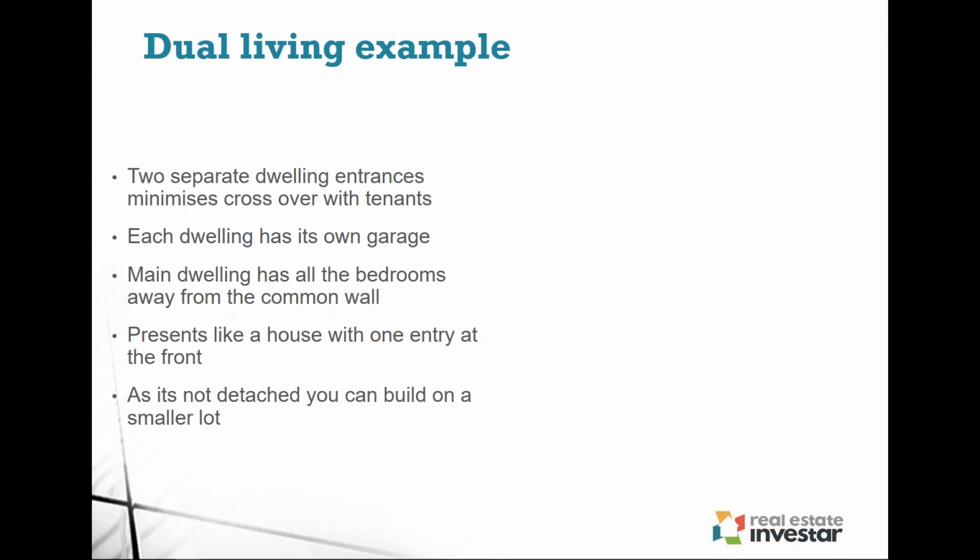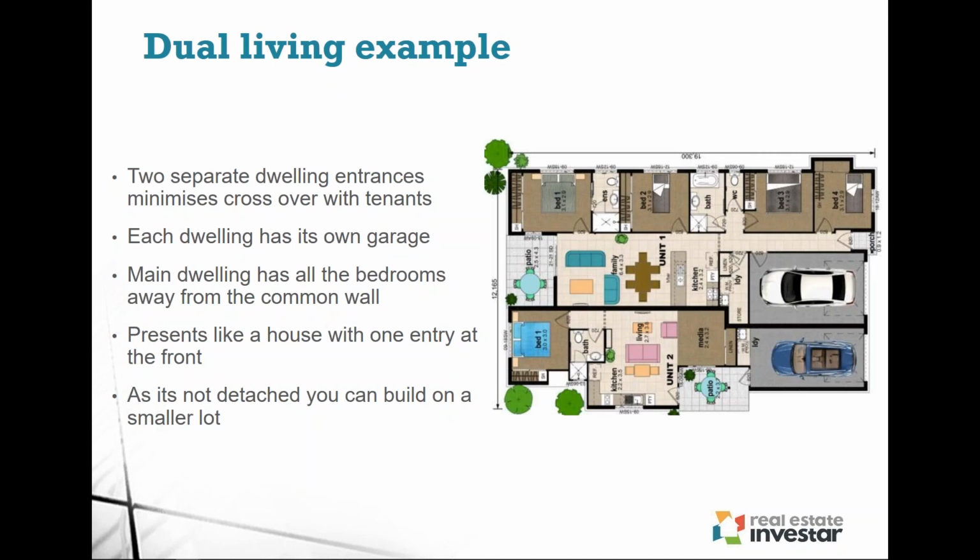Here's an example of one. You can see here that you've got the main dwelling at the top there, all the bedrooms on one side, and you've got the family room, patio, laundry, and the garage along the common wall. You've got the secondary unit there, with entry as a door from the secondary garage into the patio, which then leads into the actual main unit as well. In this particular case, it's just a one-bedroom unit.